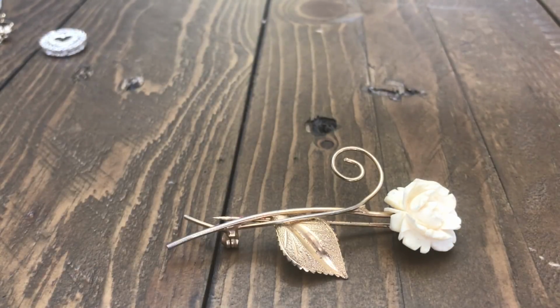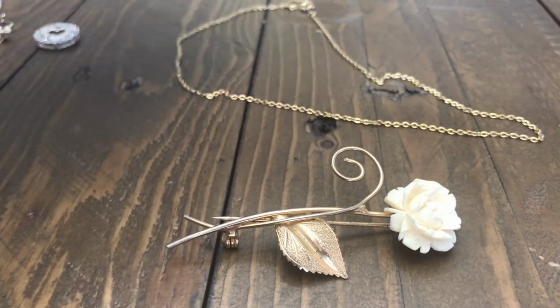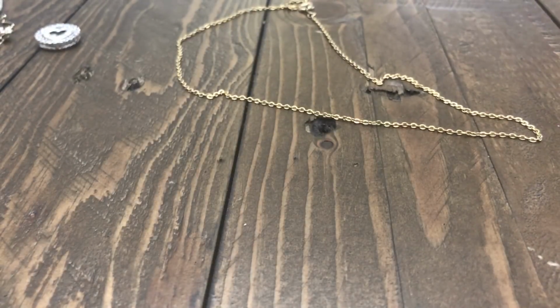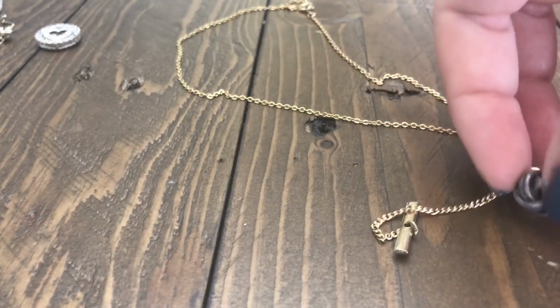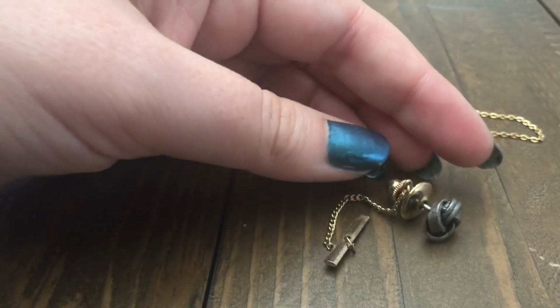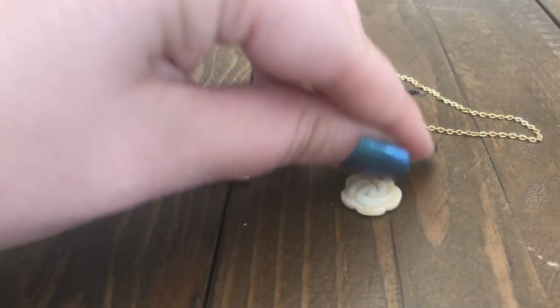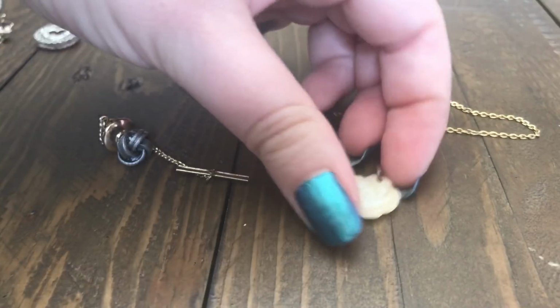There were some extra chains, not marked, just a gold chain. Again, those are also nice to have for any of these pendants or where I want to change something into a pendant. There was a tie tack in there. This is such a common pattern. I see that all the time with the yarn look. And then this one is like a carved mother of pearl pendant.